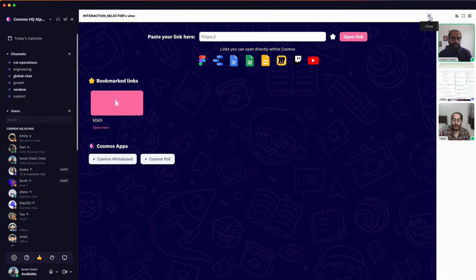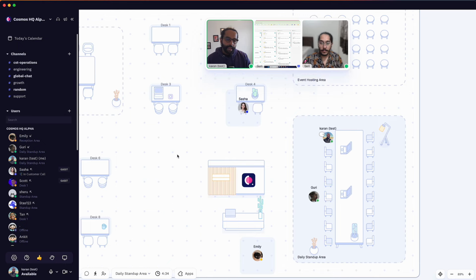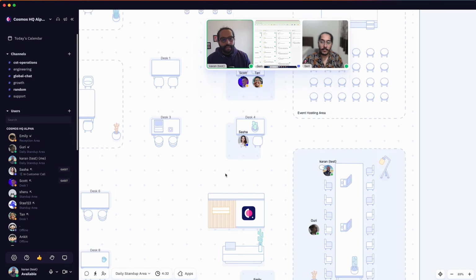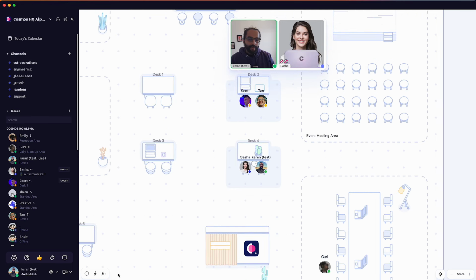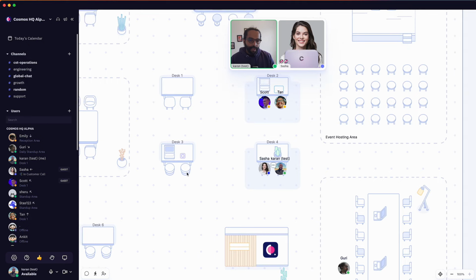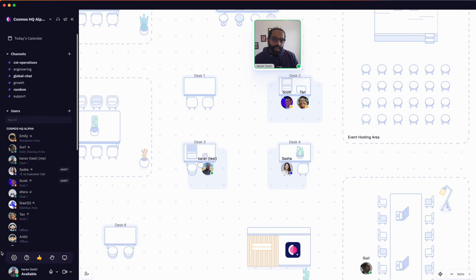So as I am right now in a conversation and a meeting room, I see all three of them. If I say go to someone in the common area, say I go to Sasha, over here you'll see that all the options which are related to the room have gone away. Now I see my tools and basically the toolbar which is related to a conversation. And now if, say for example, I go to desk number 3, all I see is everything to do with me and the button to invite someone, and that's it. So everything becomes really super simple.